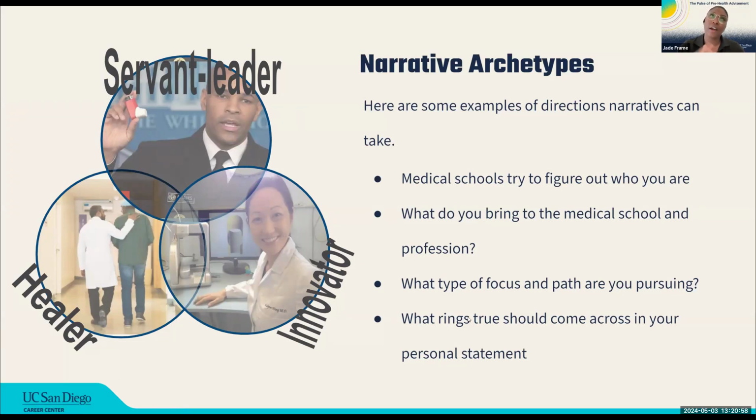And this can be informed by what kind of path you're pursuing, what is being conveyed on your personal statement, and what experiences brought you to this point. By explaining your experiences and having a really great narrative, they're able to put a theme on who you are. I think because these letter writers are reading hundreds of applications each, it's easy to remember someone who has a theme. So I use this one all the time.